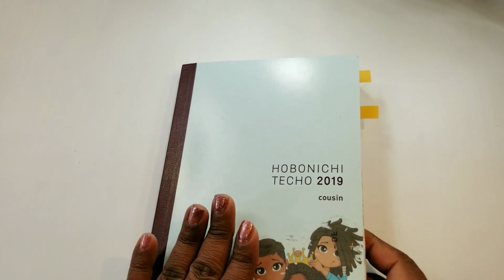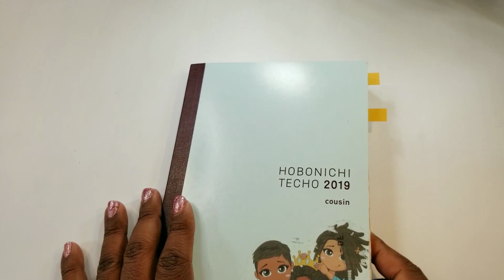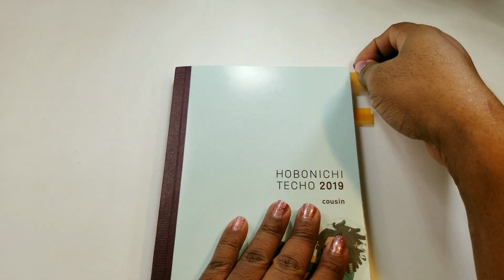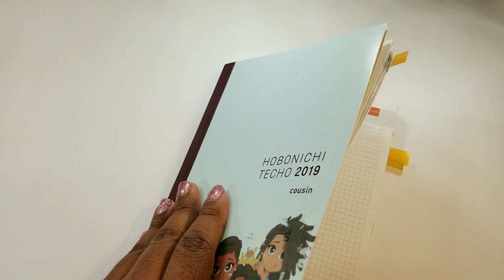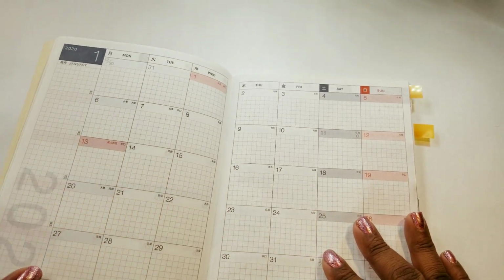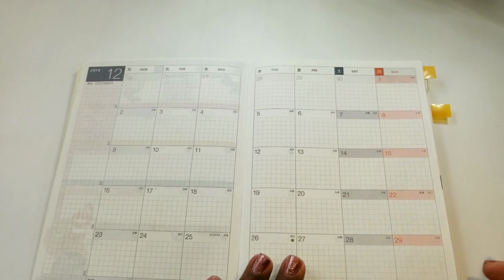And I really like this Hobo Deco cousin. However, I don't know why I was struggling with it, because I really like it. One of the fun things, I don't want to show you the parts I've already filled out, because it's a lot of private information in here. Let's see. But I haven't even worked in the month of December yet. So this is December.